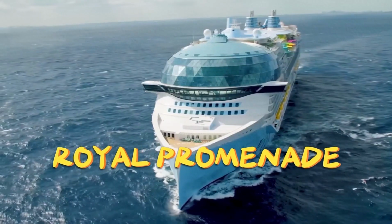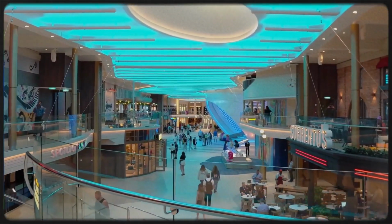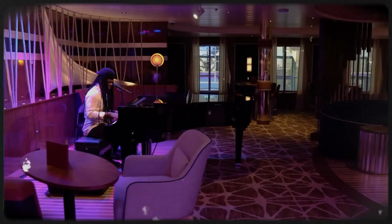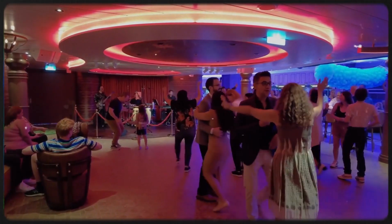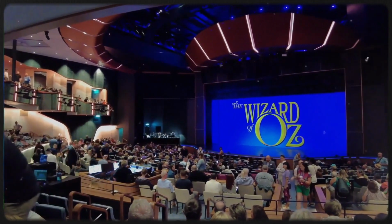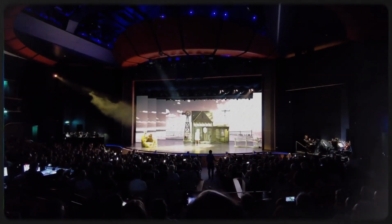Royal Promenade. The Royal Promenade is the place to be once the sun goes down, since it's lined with bars with live music, including a dueling pianos bar, a comedy club, and a direct entrance to see entertainment inside the Royal Theater. Be sure to get reservations for The Wizard of Oz, which is the premiere show in the theater. This show is really cool with special effects that make it feel like you're in a movie.